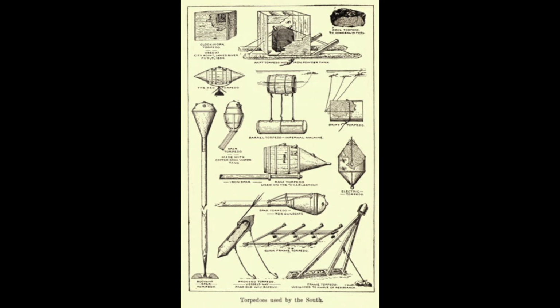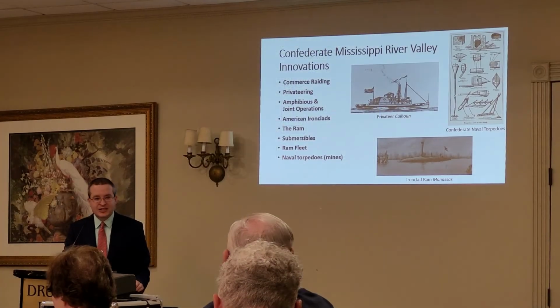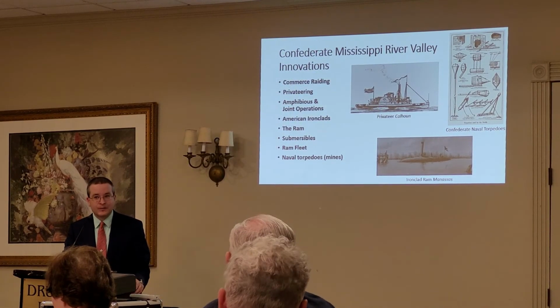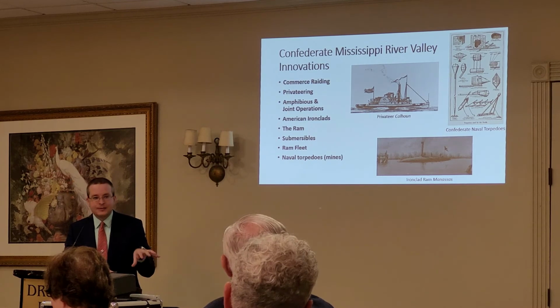Torpedoes are the most effective weapon the Confederate Navy has. They're going to sink 40 enemy ships using torpedoes during the war, including about 10 U.S. ironclads. 2 of those ironclads are sunk in the Mississippi River Valley on the Yazoo River. The first is the USS Cairo, which is the first U.S. warship sunk by a torpedo in the war, and the warship that was famously raised by Ed Beers in the video that you guys saw at the very beginning.